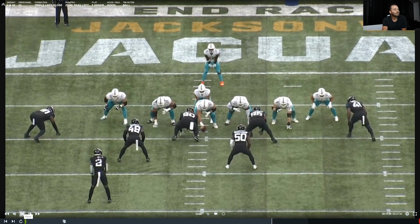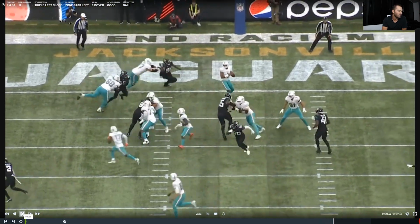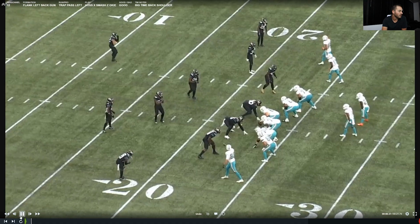To me, I love this play design too, man. Anyone that's running Dover is good by me. Just one of the better plays in football. Really hard. You can't cover it.